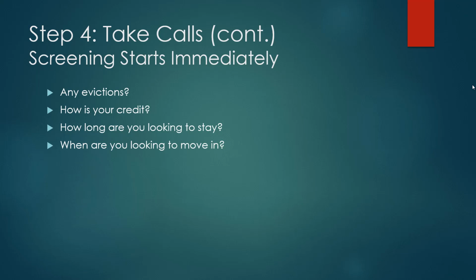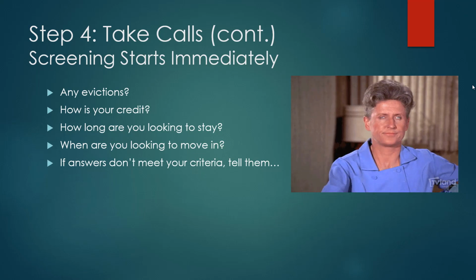When are you looking to move in? Because they didn't see what date your property is available in the ad. They're just wanting to move in whenever their current lease ends, normally. So find out when they're looking to move in. Some of them will be like, tomorrow. And you're like, well, it's not available for 2 months. Okay, thanks for calling. Right? I mean, you'll get these calls. If the answers don't meet your criteria, there you go.